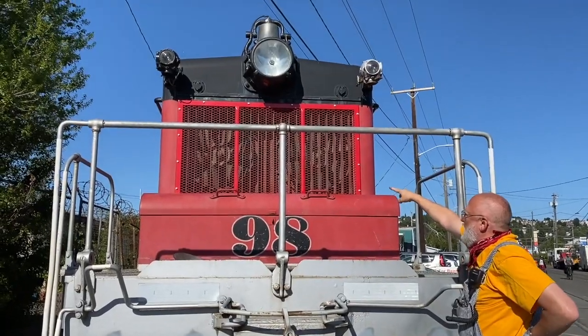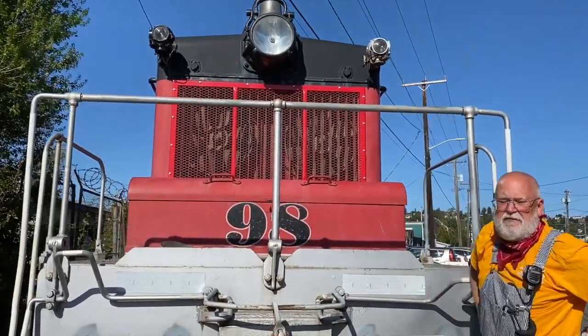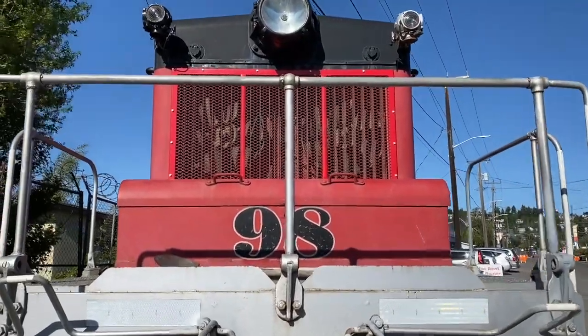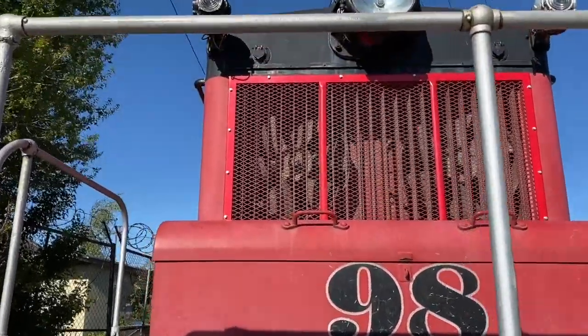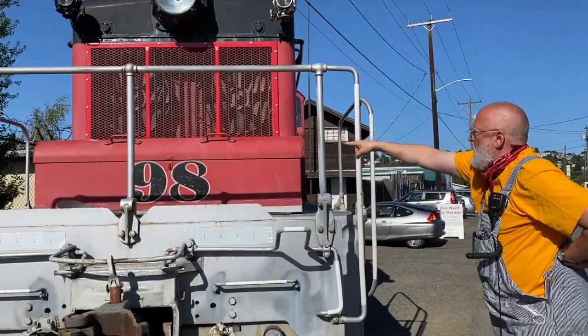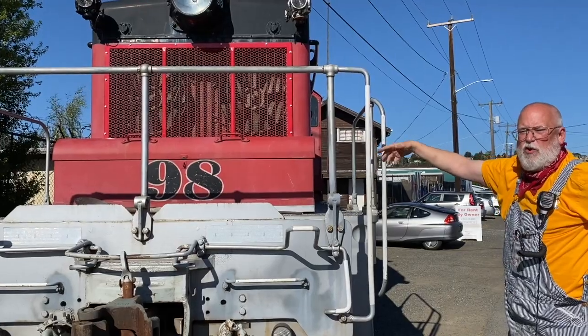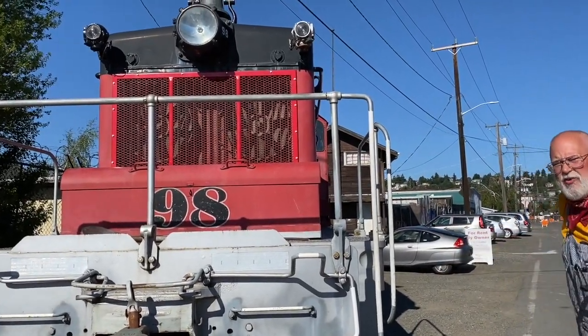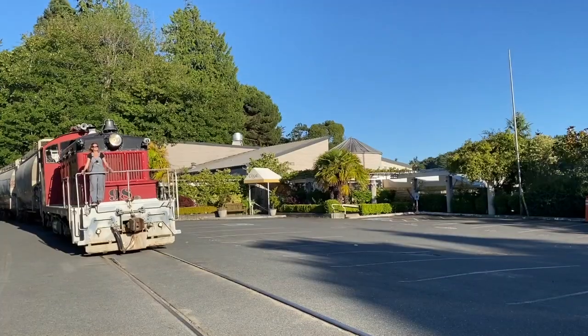Through that grating there, you can see a couple of fans, and those are used for cooling the engine. You don't want the engine to overheat, so those will be turning, blowing air through there. Underneath that box up there are more sand boxes used to squirt sand out under the wheels to give you additional traction.